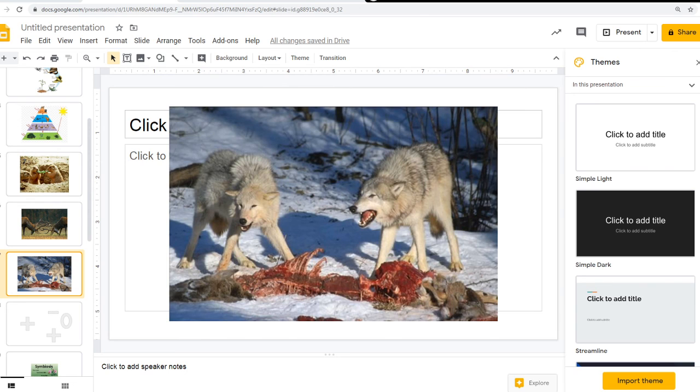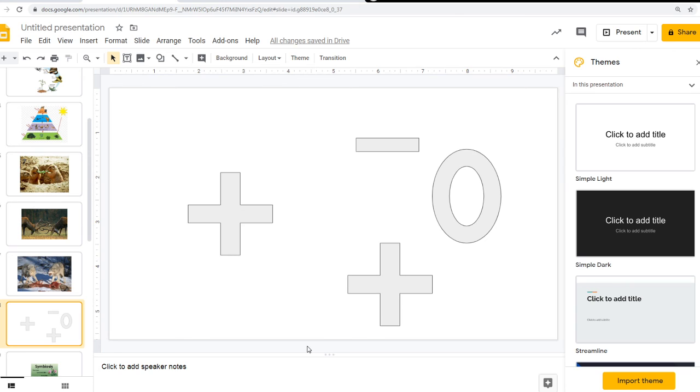And secondly, seeing these wolves have been a predator, they did predate on their prey. These wolves would be what kind of consumer? They're not an herbivore, they would be a carnivore. All right, what might these symbols represent?